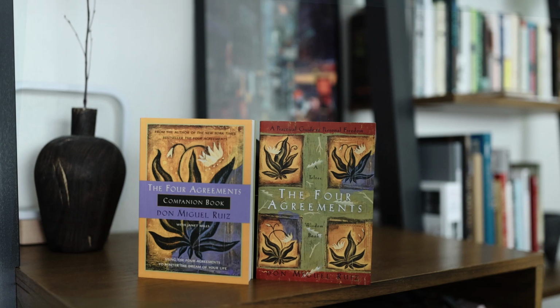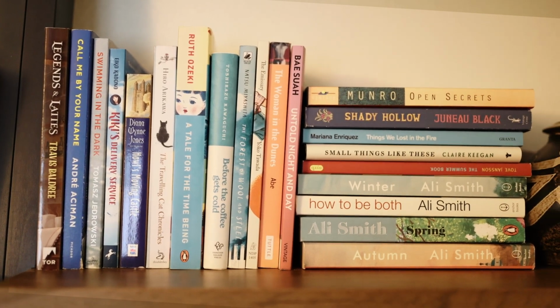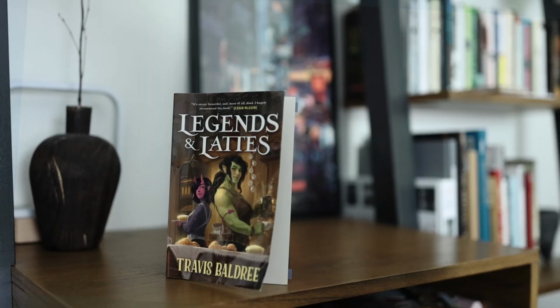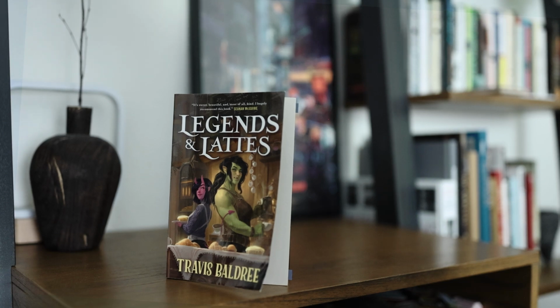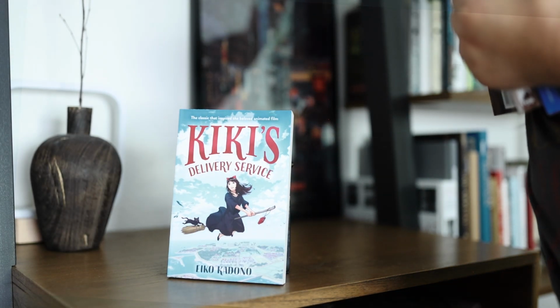I got these books to read with my kids. Here we have some cozy reads I really enjoy, and some books by female authors I love. Legends and Lattes by Travis Baldree. Kiki's Delivery Service by Eiko Kadono.